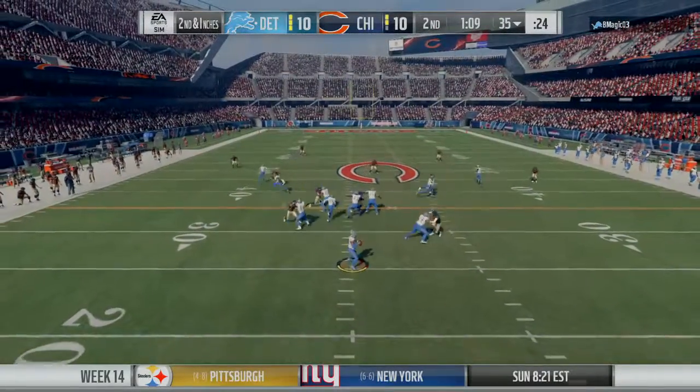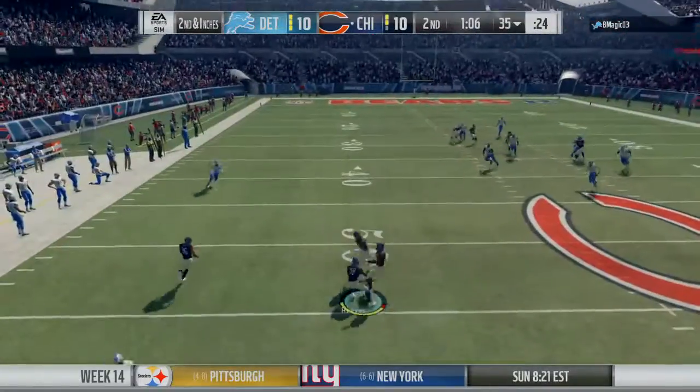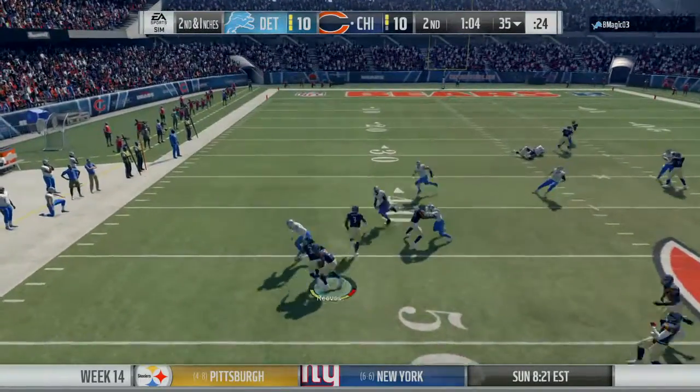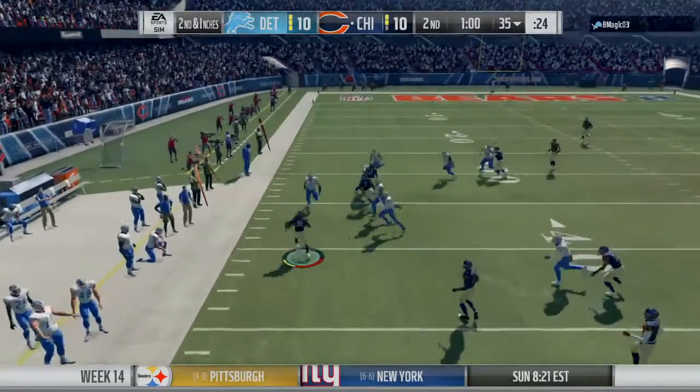To throw, it's Mahomes. And he fires one that's intercepted. Picked off at the 46. Breaks through the contact.